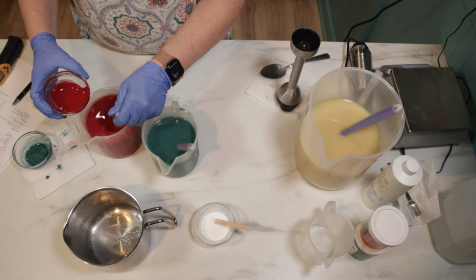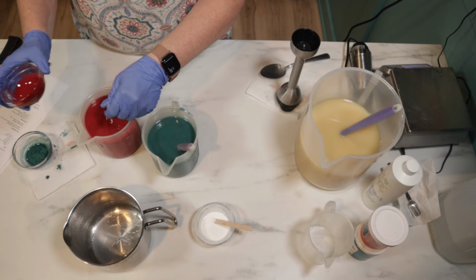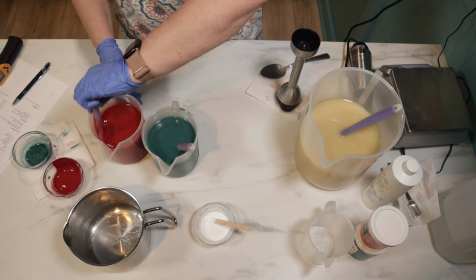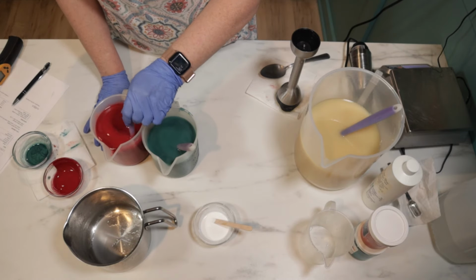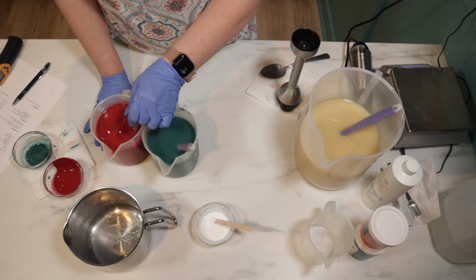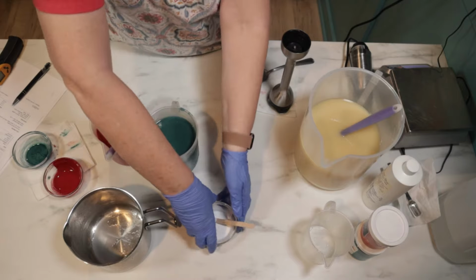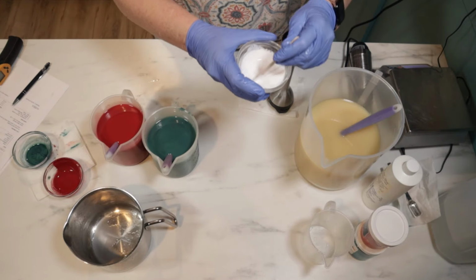And this is that trial by fire. I'm sure if I don't add enough, it'll be pink. But I don't want to stain washcloths or anything, so I'm trying not to add too much. I think that looks so good. And then I have some white for my main base here.